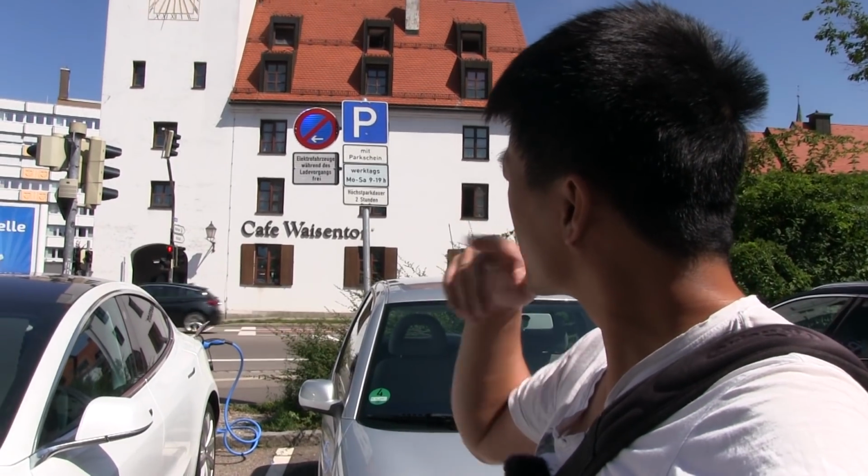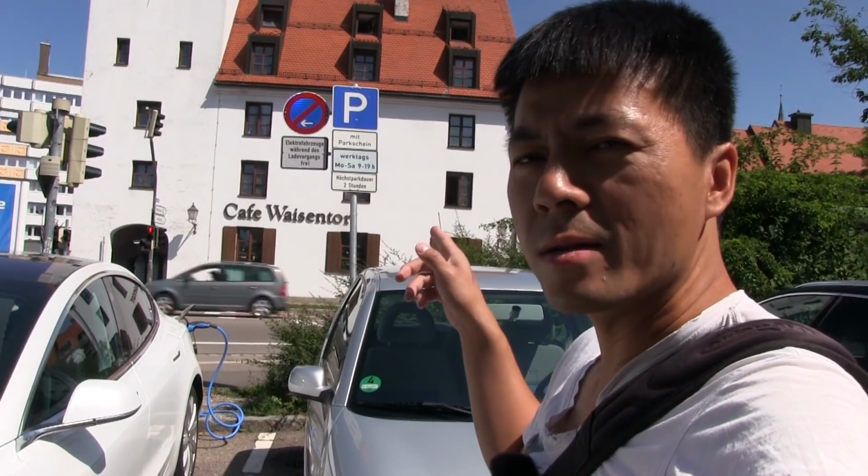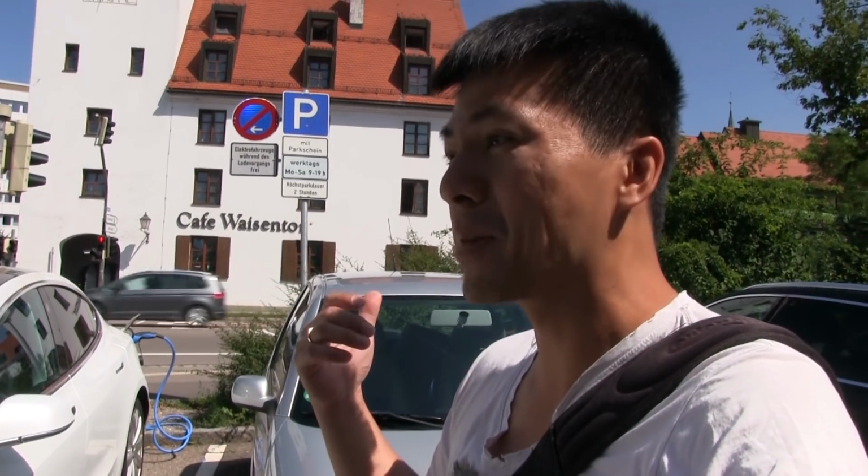So my recommendation, if you want to buy a Tesla or any other EV, of course, and you want to base it only on fast charging, then I don't recommend it. If, on the other hand, you have street parking with AC and you can get charging there, then that's a more viable option.